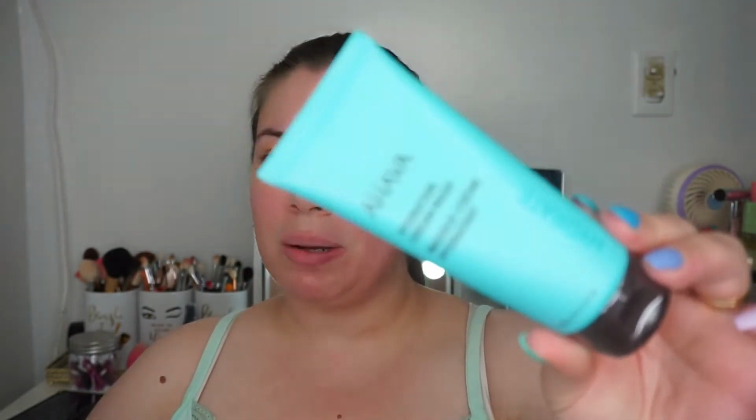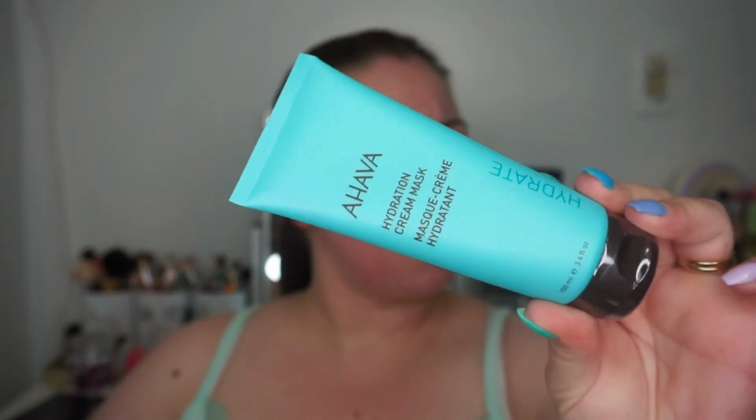I also got from Ahava, this is the Ahava Hydration Cream Mask, which I always look forward to using cream masks because I'm not too crazy about peel off mask or anything like that. I also got in the Rest Recipe. This is from Camilico, I hope I'm saying it right. The Rest Recipe Peach Mask.